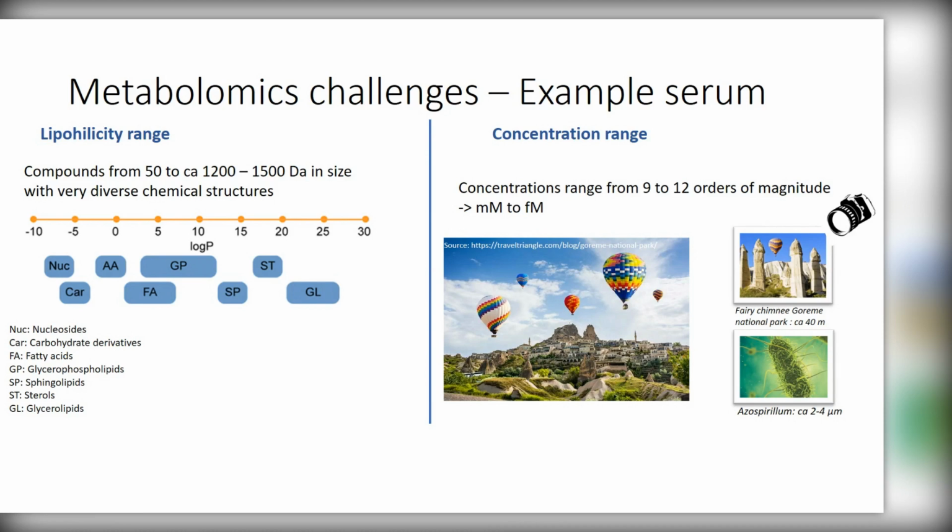So this picture with the balloon is actually a picture from the national park in Goreme in Turkey. And I just would like to say, in light of the recent events in Turkey, our thoughts are with the people and colleagues on the ground in Turkey who are struggling with the effect of the earthquake.